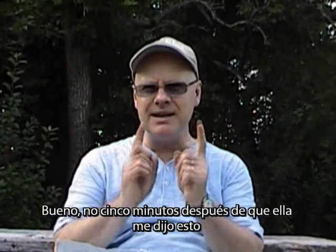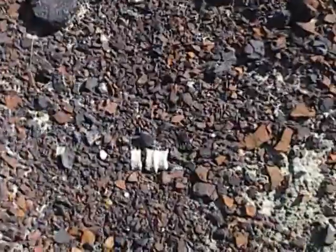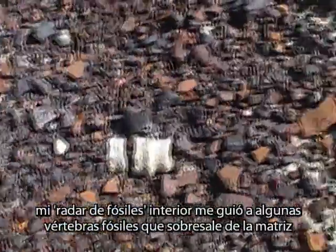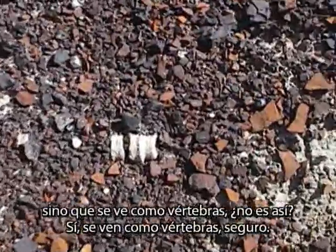Well, not 5 minutes after she told me this, I kind of zeroed in on my fossil radar and found some vertebrae sticking out of the stone matrix. I found some bone here. Yeah. But that looks like vertebrae, doesn't it? Yeah, it looks like vertebrae for sure.